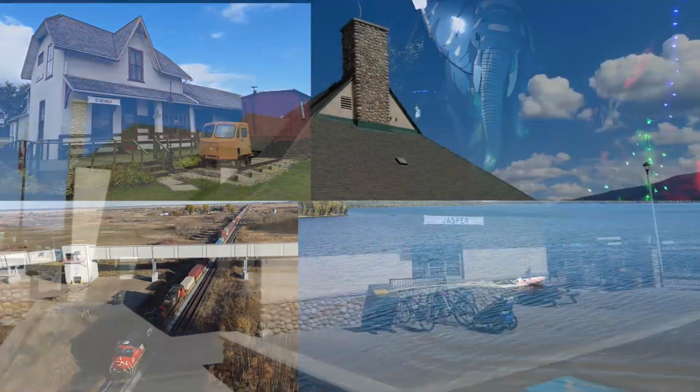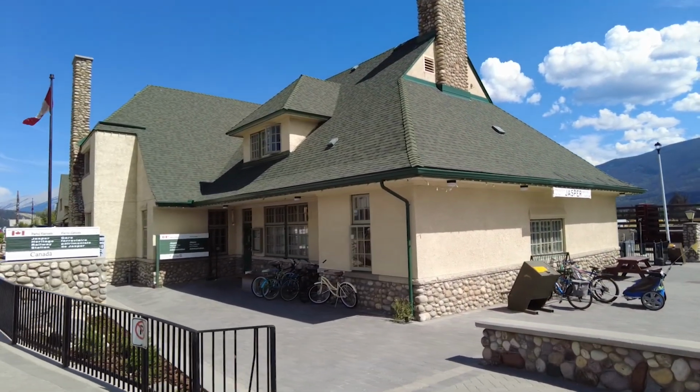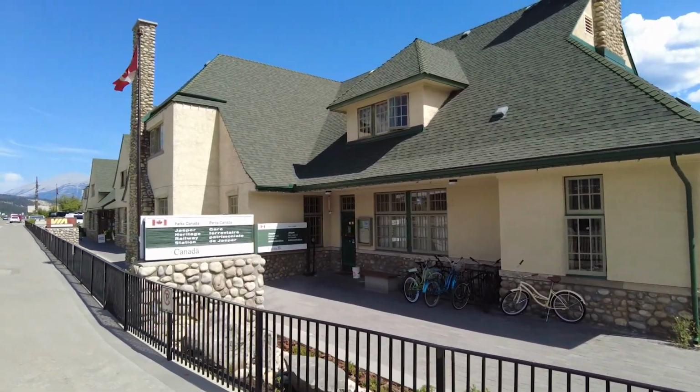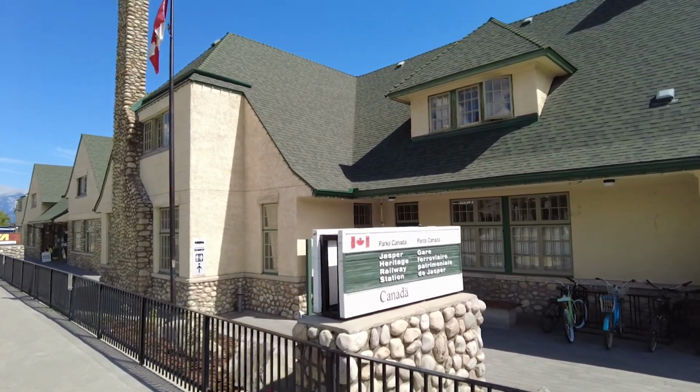On this episode of Travels with Bill, we're in Jasper, Alberta, taking a peek at the historic train station, but we'll also look at CN 6015, which is on display in Jasper, and we'll see a real live train running on by. Well, welcome to Jasper.